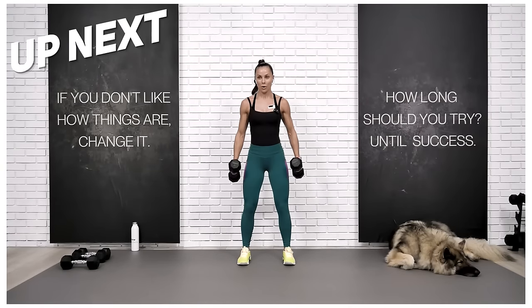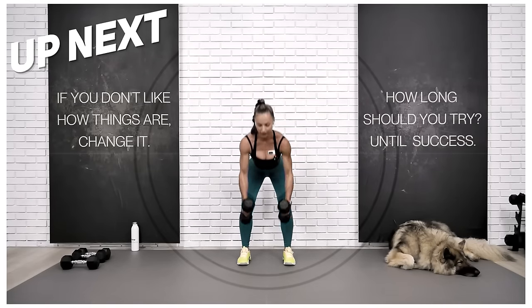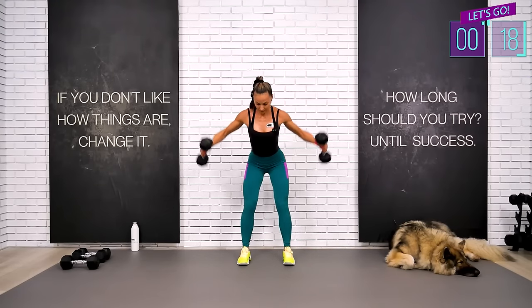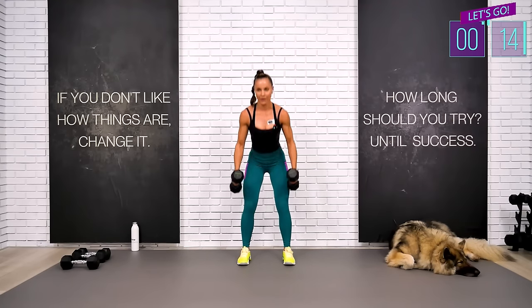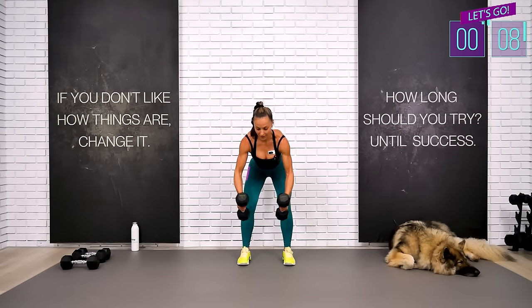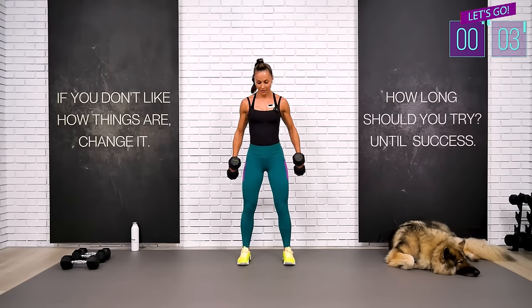Oh, we got this. Next one. Fly is gonna be challenging with the 12 pounders for me. Here we go. Let's crush this. I got you. Come on. Use the chest. Use the back. Especially if you're using heavier weights with me.